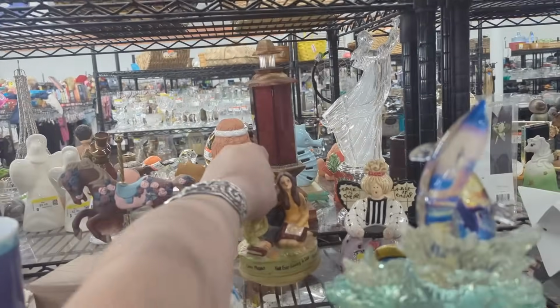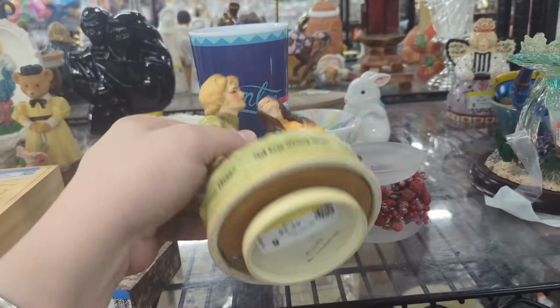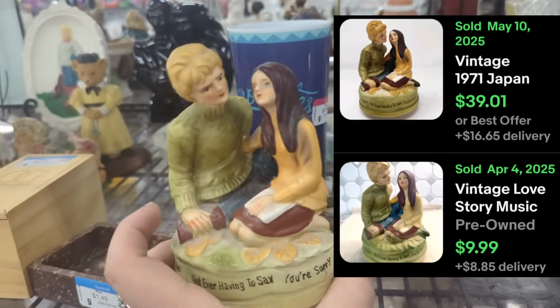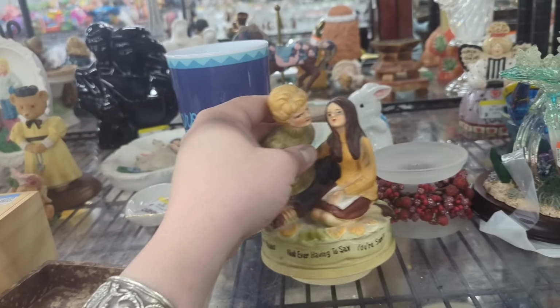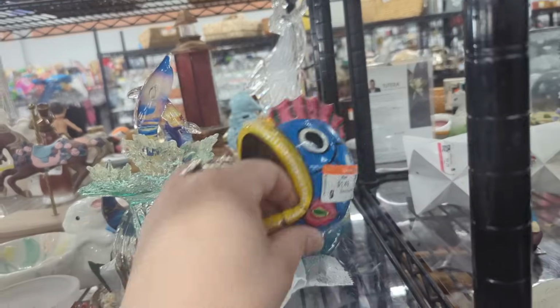Haven't found any at the other Goodwill, but I do have this. $2.49 is a really good price for it. There are lots and lots of them out there. It's from Love Story. It's a little music box from Love Story, but I have one, so I don't need to grab another one. Oh, he's very cute.